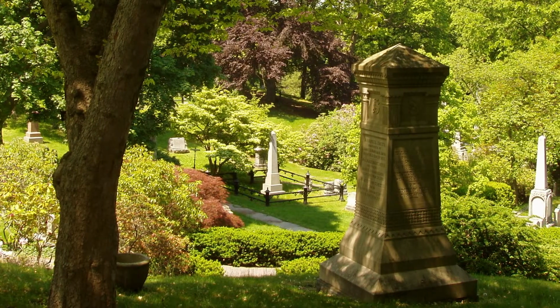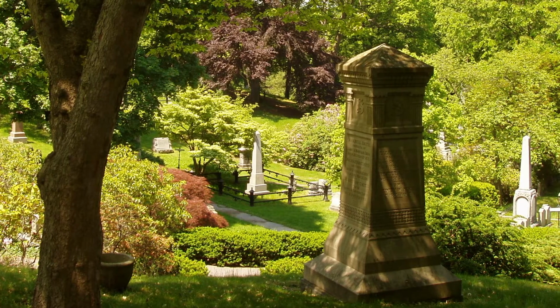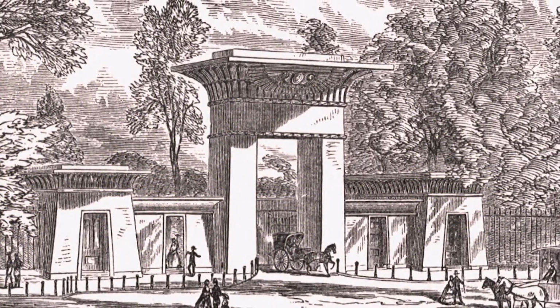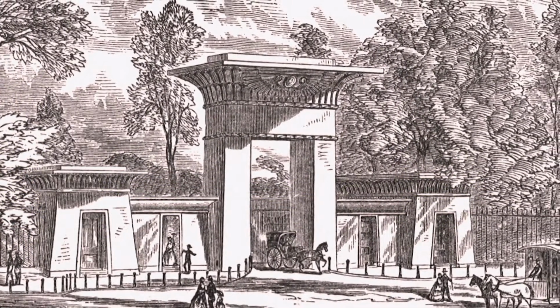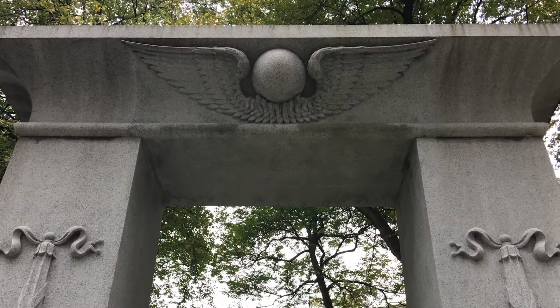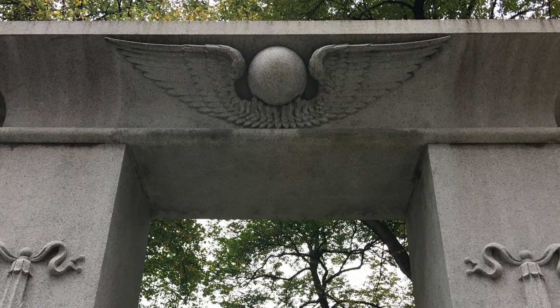funerary art. This movement began in part at Mount Auburn Cemetery outside of Boston, the first rural or garden cemetery in the United States. In 1842, Mount Auburn erected an Egyptian revival granite gateway, one of the earliest examples of the style. Across the country, designers began to incorporate Egyptian motifs into cemetery gates, memorials, and mausoleums.